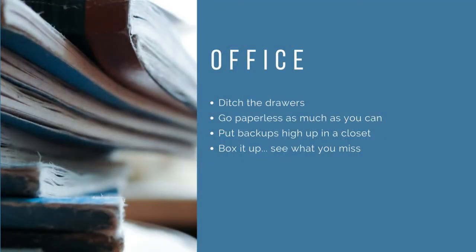So I want you to think about that, because I think it could be a really powerful thing for a lot of us. We tend to fill up the space that we have. So when we allow ourselves drawers, we just toss stuff in there.